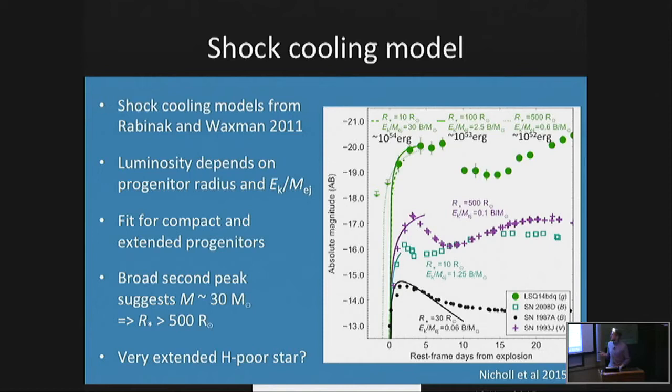10 to the 54 erg, we don't know how to make an explosion with that kind of energy, even a pair instability explosion or something, we can't get up into that range. So actually, to get a sensible fit to this early light curve as shock cooling emission, you need an extended progenitor. And that's very surprising, because this is presumably a hydrogen-poor star, and we didn't detect any hydrogen in the spectrum around peak. So how do we get a hydrogen-poor object that's 500 solar radii?